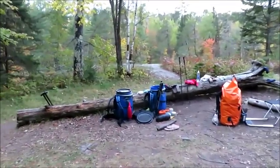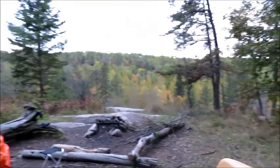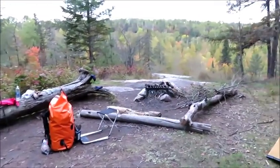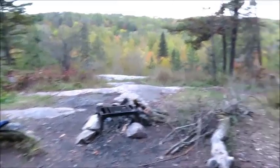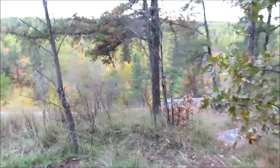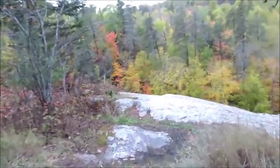So it's our first night in the BWCA, and we're up here at the Devil's Cascade off the Little Indian Sioux Falls, and let's take a look at it. We're actually in the middle of the portage. It's where they've got a camp area.